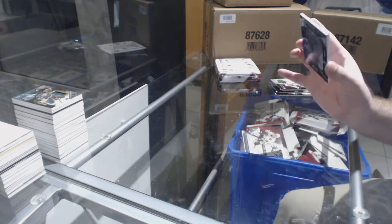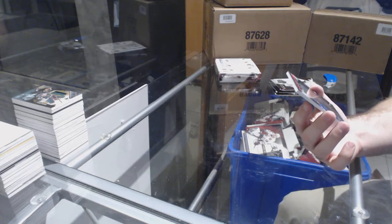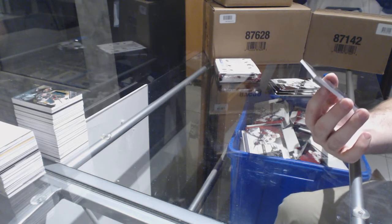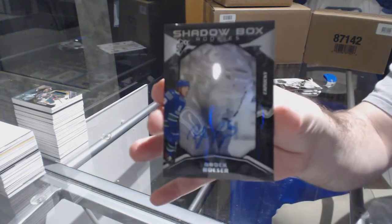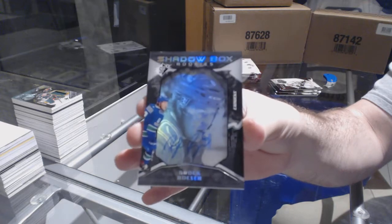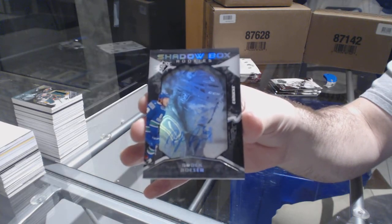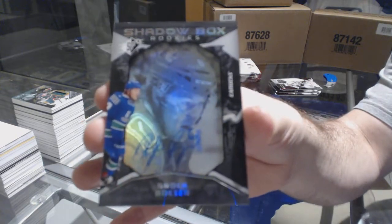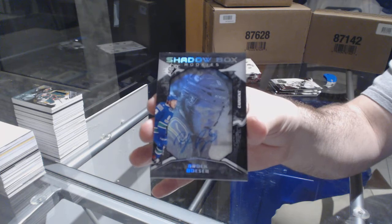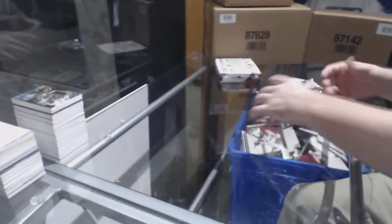For the Vancouver Canucks, number 298, Shadowbox rookie auto, Brock Boeser. Barzal got another 5-point night. Jesus, that kid's amazing. Brock Boeser. Wow. That's a big boy.